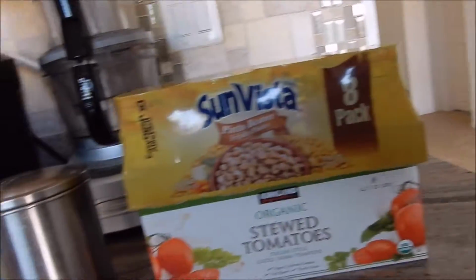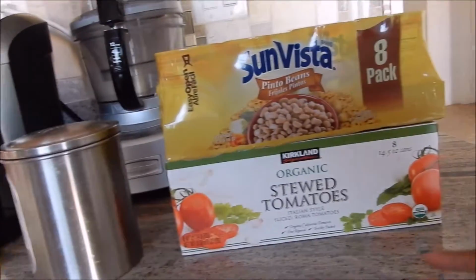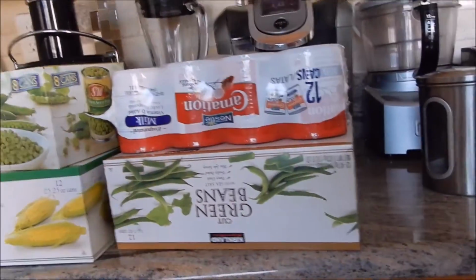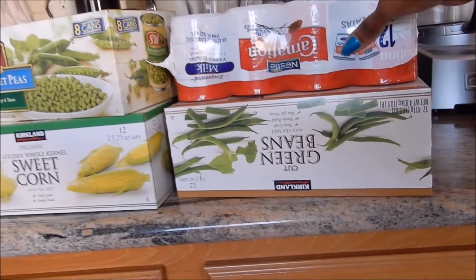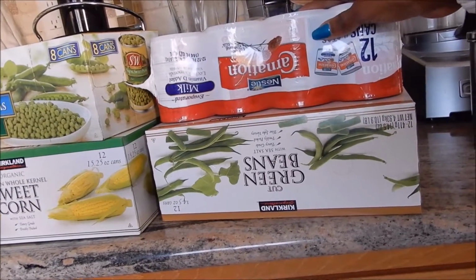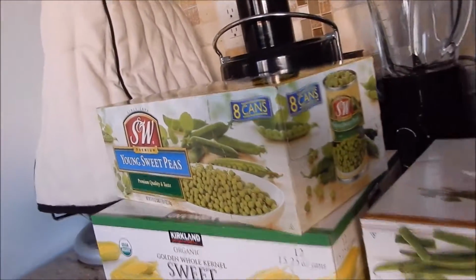Have a lot of additional stuff I bought today. Beans last for a long time. Stewed tomatoes, I use those for cooking. You can make soups and different things out of those if something should happen. Green beans, my can's upside down, but you guys know green beans. Carnation milk, milk in the can. If it comes to a point where you need milk and you don't have it, you can always open a can of evaporated milk. So, have a bunch of those.